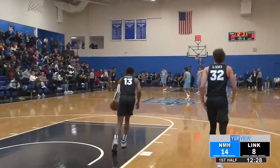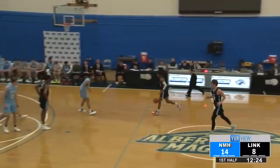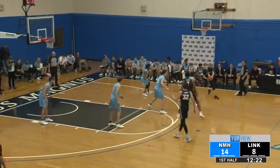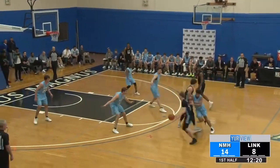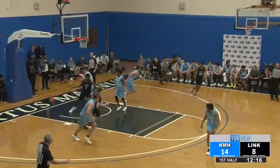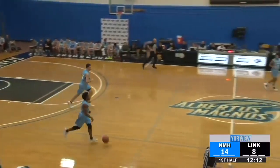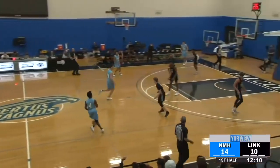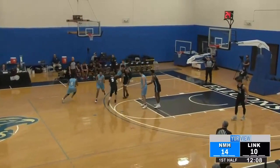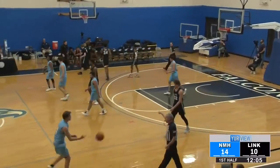Play call there from Adam Danius. Linkier Prep trying to respond. Riley. And try a long two and get it to go. Yeah, as I said, he can play. He's got a great instinct for the game, too, and he's left-handed. So you get him coming off those screens to his dominant left side. He's capable of making plays like that. And traveling call back the other side as Linkier Prep comes up with a defensive stop.